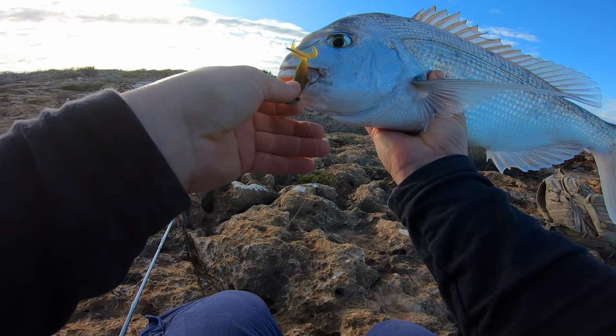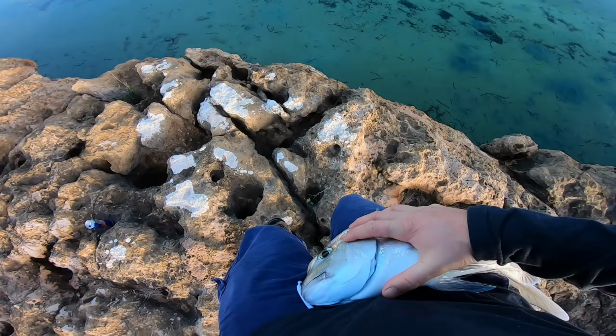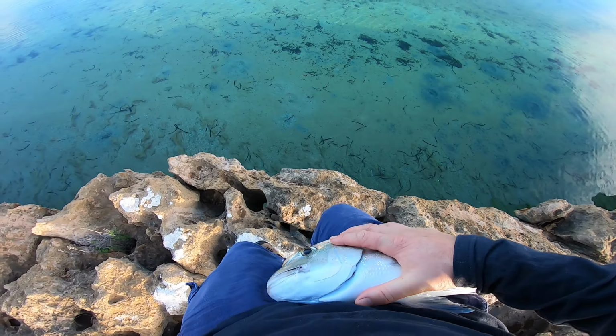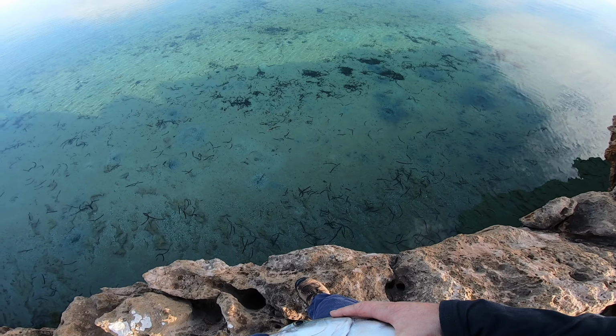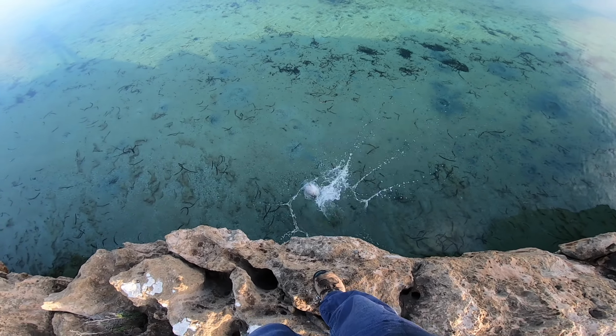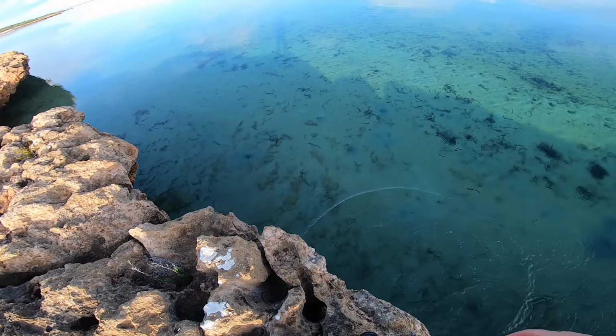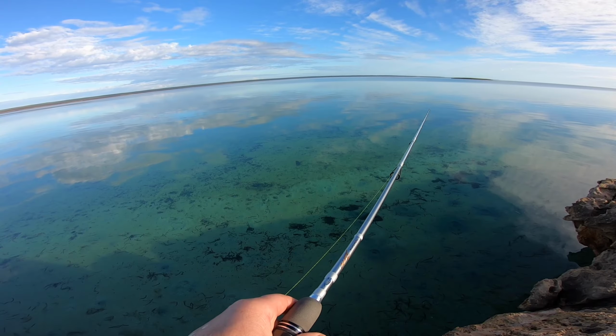Lovely. Okay. Hooks out. I'm just going to hold him on my leg and let him go because I don't want him kicking. Oh, there's tuskfish and all sorts everywhere. Okay, see you, mate. Belly flop and away he goes. This might be difficult.